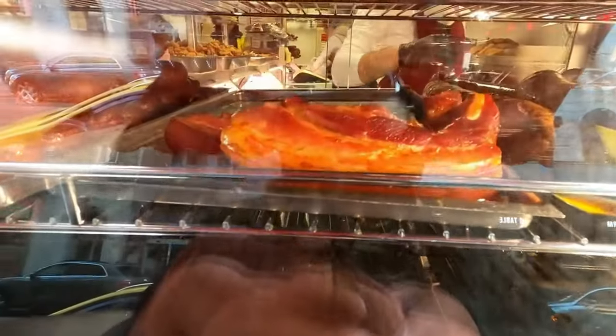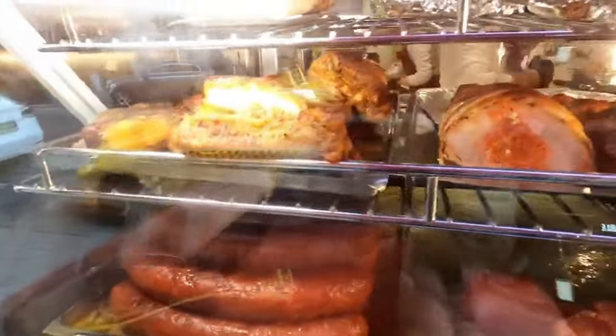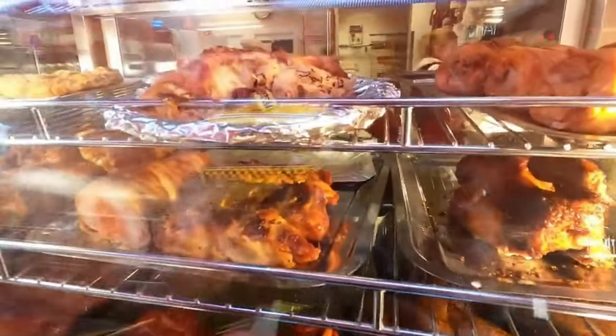And there it is, guys. Look at that. I think I might try that right there. Oof. Those are the ribs. But then that looks good too. That looks super traditional. I might have that.